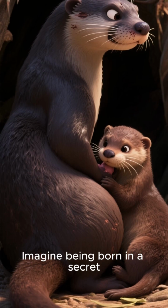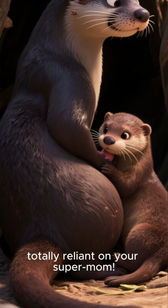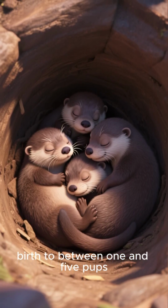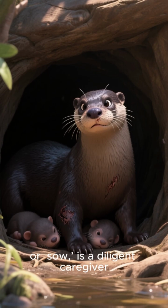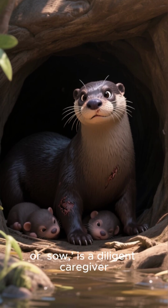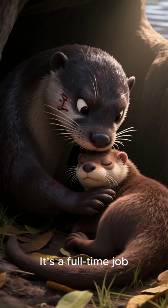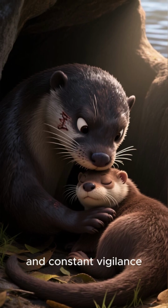Imagine being born in a secret, hidden nursery, totally reliant on your mother. Most otter species give birth to between 1 and 5 pups. In these early days, the mother, or sow, is a diligent caregiver, rarely leaving her newborns, ensuring they are safe from predators and always fed. It's a full-time job filled with purrs, nuzzles, and constant vigilance.